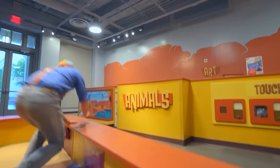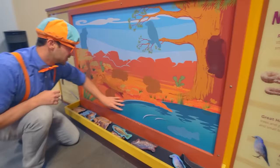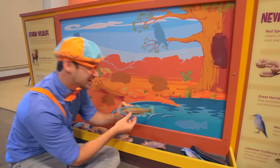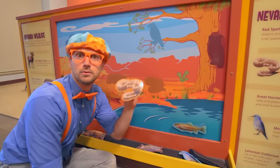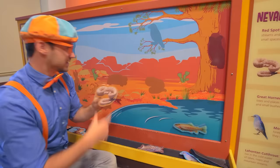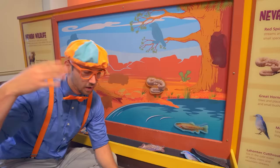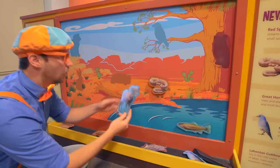Whoa, whoa, wow, look at this over here. Whoa, looks like a beautiful picture. Kind of looks like Nevada. Okay, let's take the animals and guess where they go. Where does the fish go? Yeah, the fish goes in the water. Okay, ooh, a rattlesnake. Oh, where does the rattlesnake go? Oh yeah, right here in the desert area where it's dry and really hot.